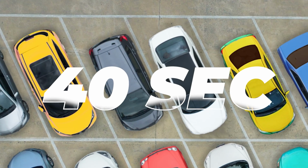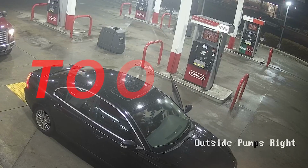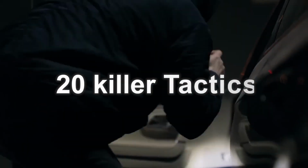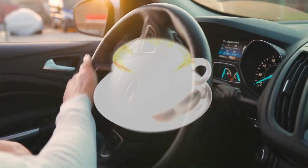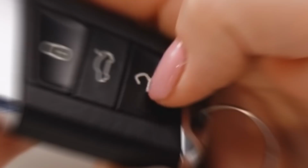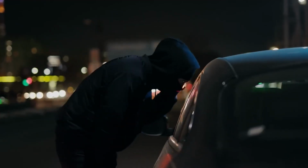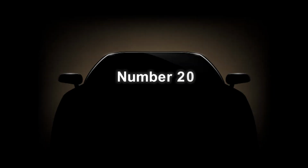Every 40 seconds, a car vanishes off the street. Could yours be next? Don't wait until it's too late. Today you're gonna learn 20 killer tactics. Some take just 1 second, others cost less than your morning coffee, that can make your car practically theft-proof. We're talking steering lock hacks, GPS tricks, kill switches, and even decoy devices that scare thieves away before they even touch your ride. Let's waste zero time and dive in. Tip number 20.